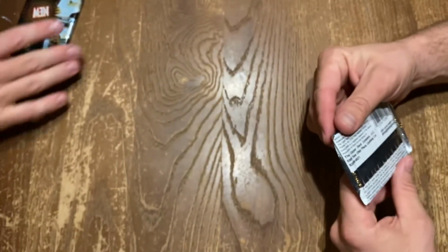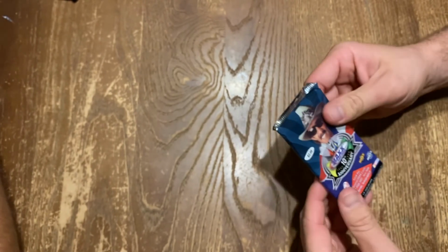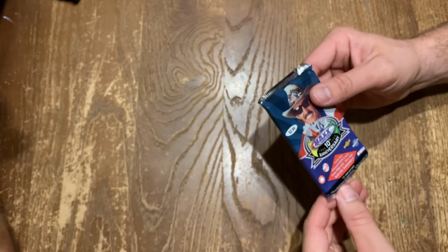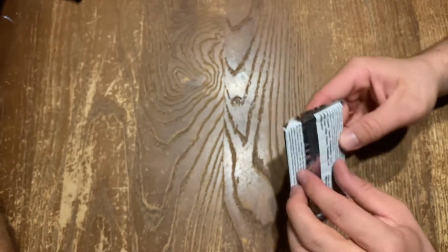Mr. Hot Wheels himself. Upper Deck Max Race Cars. Race Cards, 10th anniversary. $299, 8 cards, collect all 10 years of Max history. All right, let's see what you got.